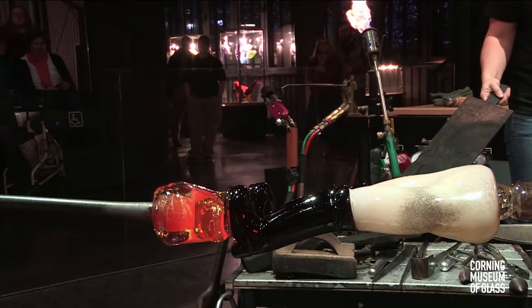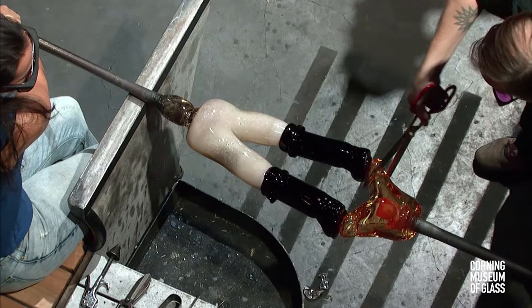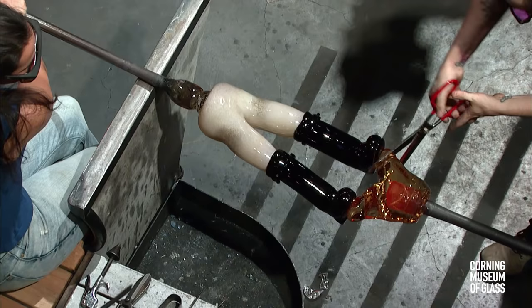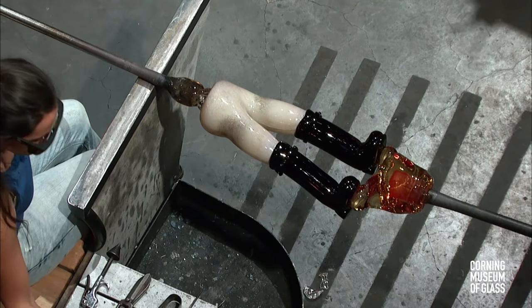All right, so they're attaching the punty. This is one of those moment of truth things, one of those epic moments here. And you can see that punty is much, much hotter than the legs and the boots. It's glowing orange. So that's going to be moving quite a bit when they break it free. So Julia's got some compressed air she's blowing on that glass. Helps to cool it down a little bit.